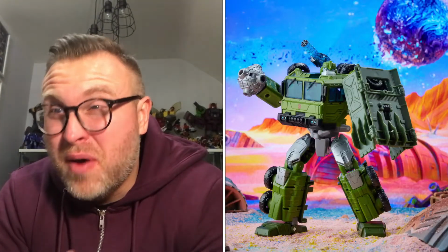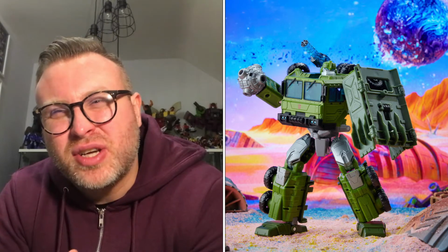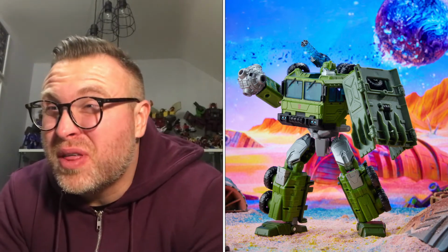So Bulkhead, I think he looks okay. I don't mind the design. I think that the showing of the figure in hand on the live stream, rather than the renders, actually looks better proportioned. I think it looks quite good. He's not the most exciting figure in the wave, but you know what? It's a new Bulkhead, and I think that's good anyway.